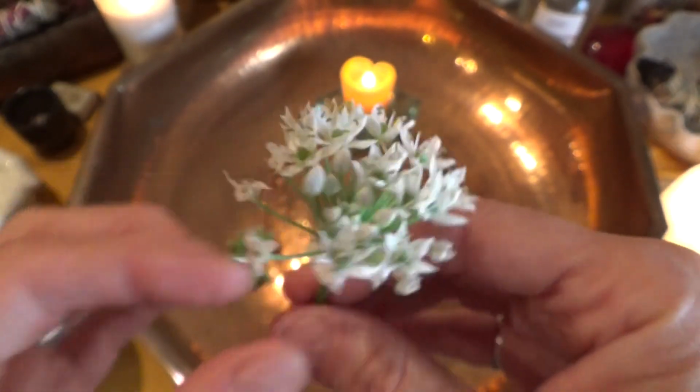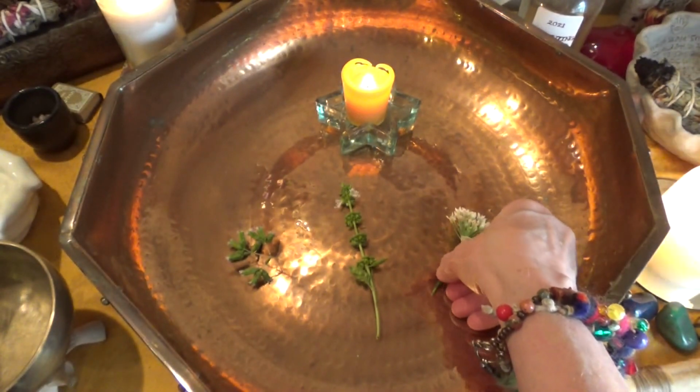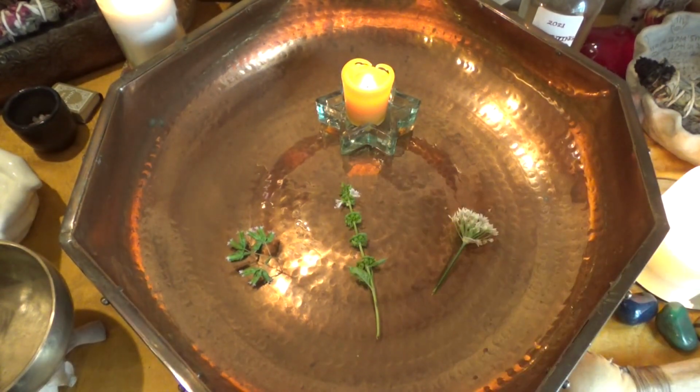So that's our choices today. We have oregano, basil, and chive. So take a moment. I wish you could smell them. They're very aromatic. Decide which of these is calling to you today, and I will see you in your readings.